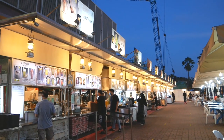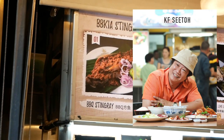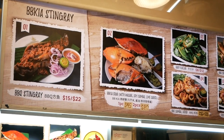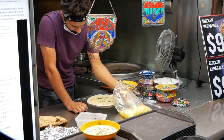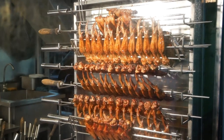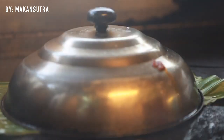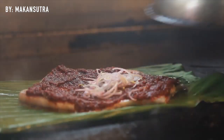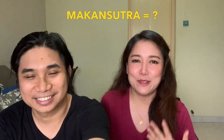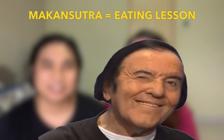Before we start, quick info about the place. Founded in 1997 by photojournalist K.F. Sito, Makansutra celebrates the diverse food culture in Singapore. It has a variety of local street food, such as satay, oyster omelette, fried carrot cake, and the famous spicy barbecue stingray. Ano ba yung ibig sabihin ng word na Makansutra? It is a word that means eating lessons. Wow!